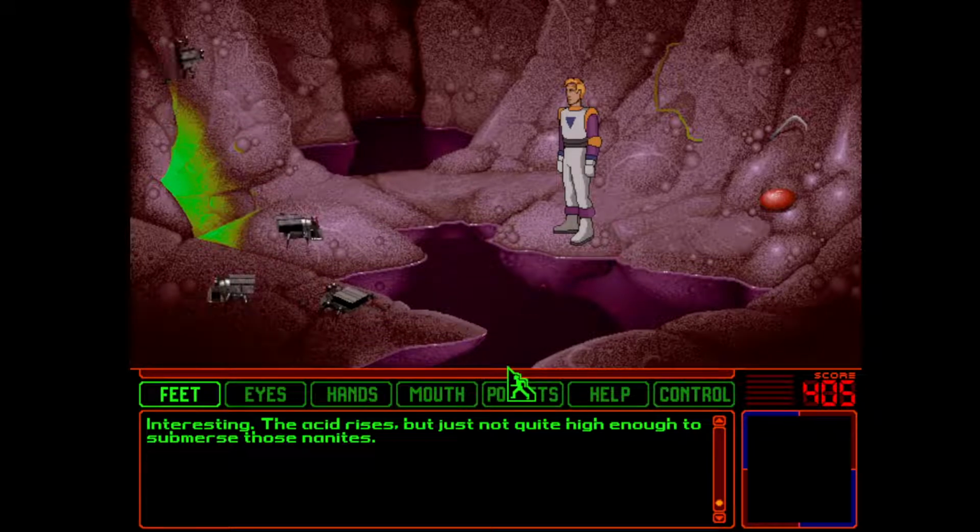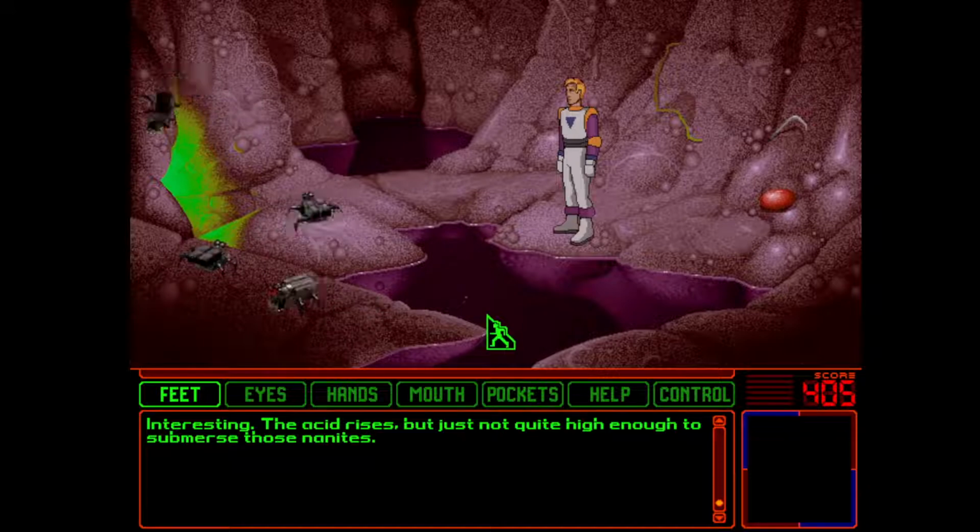Interesting. The acid rises, but just not quite high enough to submerge those nanites.